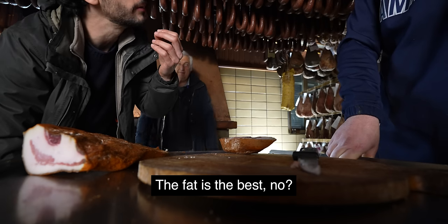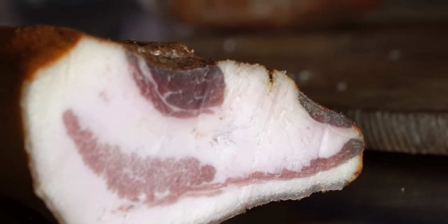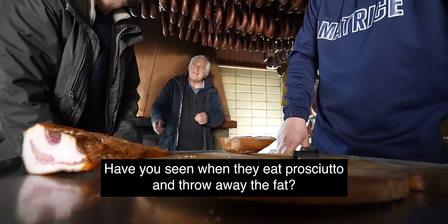Il grasso è il migliore, no? Sì, è più buono, è più morbido. Hai visto quando mangiano il prosciutto e buttano il grasso? Sì!